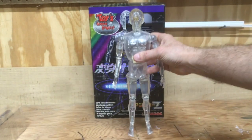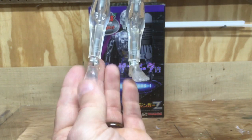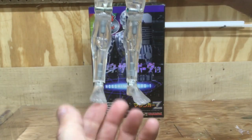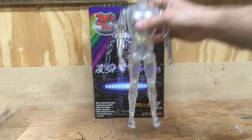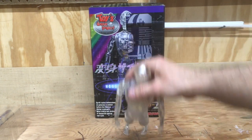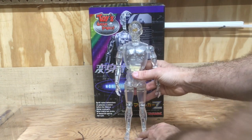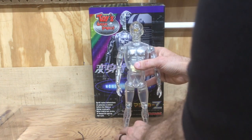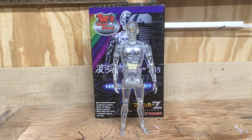So yeah, I think he's a cool figure. The feet joints, I will also tell you, they're very loose. So he won't stand on his own very well if you're wanting to pose him and stuff. That's another thing that I found with him trying to stand him up on my desk. He tends to do that fall forward. So you've got to take some time and effort to keep him standing upright, which is another downside to this figure as far as displayability goes.